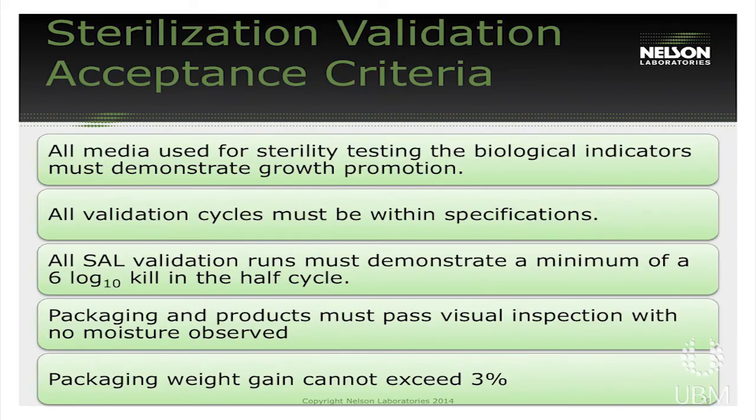And for the sterilization validation acceptance criteria, we need to make sure that all validation cycles are within specifications. All SAL cycles must demonstrate a minimum of a 6 log kill, which then results in a sterility assurance level of 10 to the negative 12. Packaging and products must pass visual inspection, which means no moisture on any part of the device or packaging, and all packaging weight gain may not exceed 3%. And there are specific calculations associated with that.